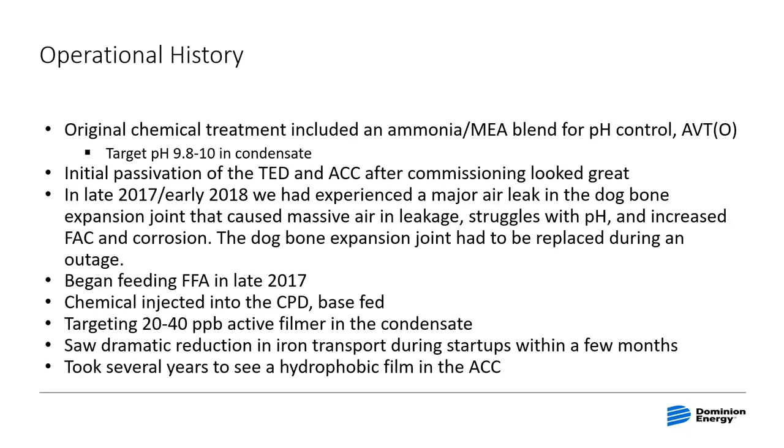The plant ran with the large air leak for several months because the expansion joint had to be ordered and then replaced during a total plant outage. They began feeding a filmer in late 2017, right around the same time as this air leak began.